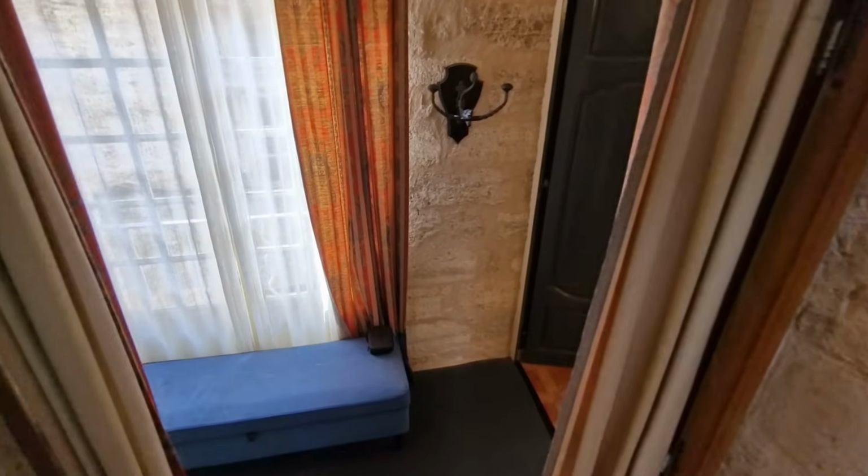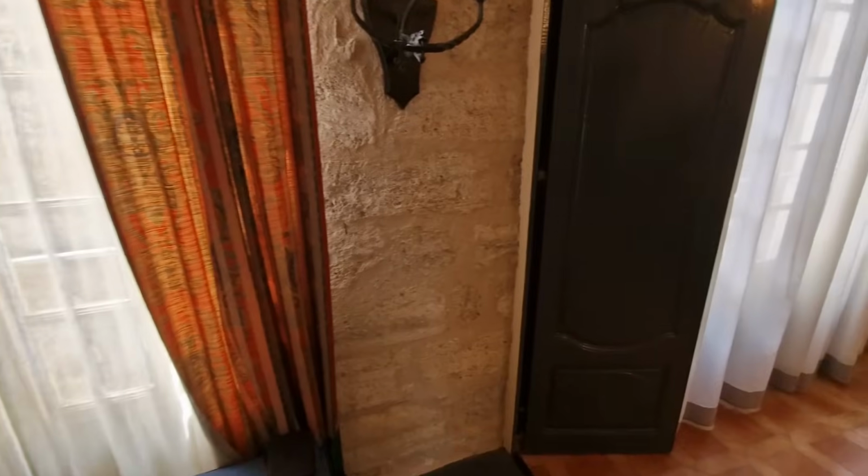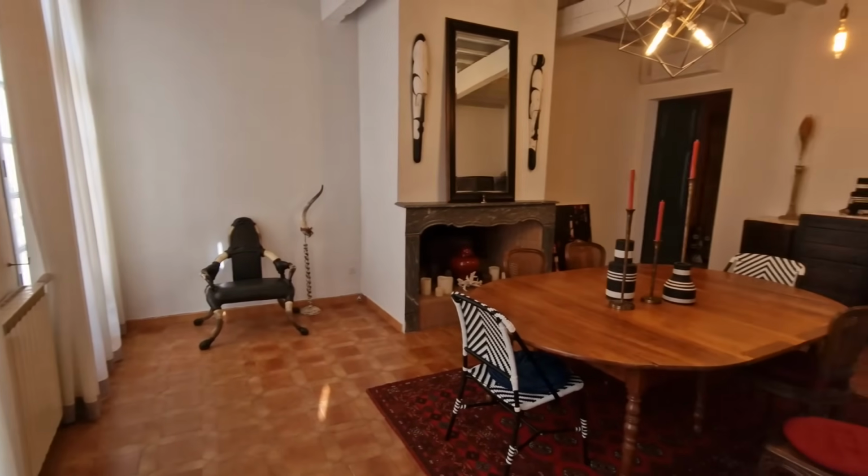The apartment is presented in very, very nice condition all the way through, and is absolutely ready to move into.